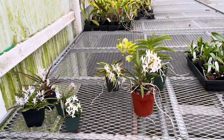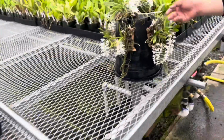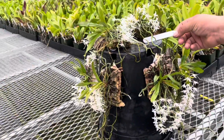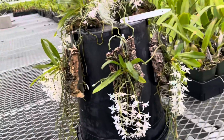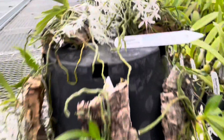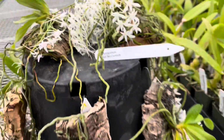So a lot of those are Neophoenicias. Yeah, I recognize them. Oh wow, that's beautiful. He also has some of these Mysticidum Neil McCormick on display. Yeah, I think this might be an intergeneric hybrid. I'm not too sure. I'm not too familiar with that cross. Yeah, I'm not sure either. I only have one, so.